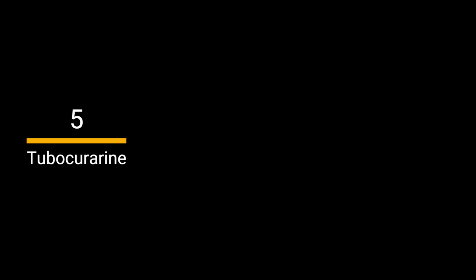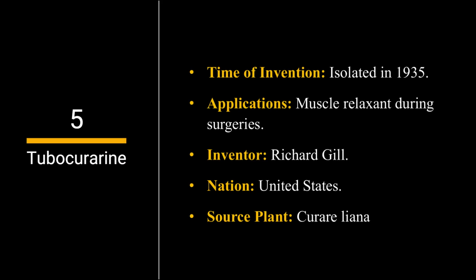5. Tubocurarine. Tubocurarine is used as a muscle relaxant during surgeries, which helps improve surgical outcomes by making anesthesia safer.